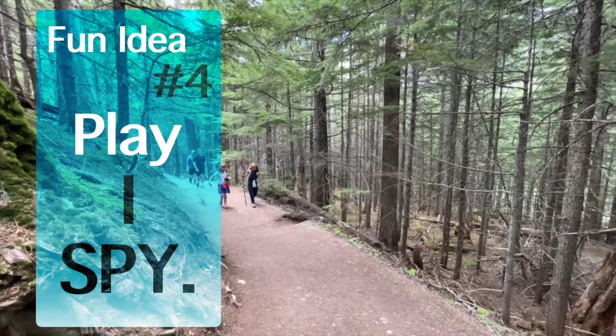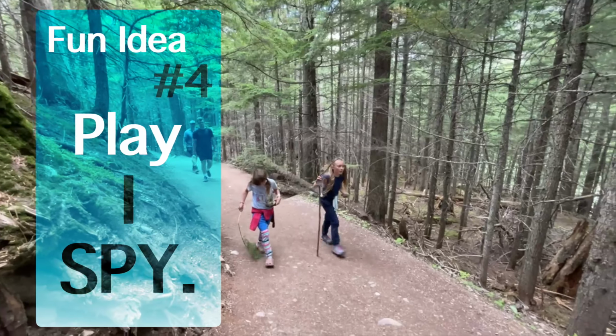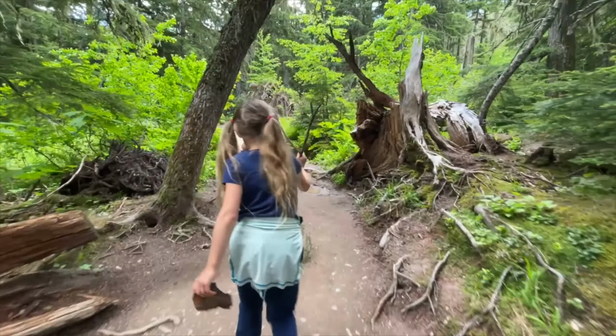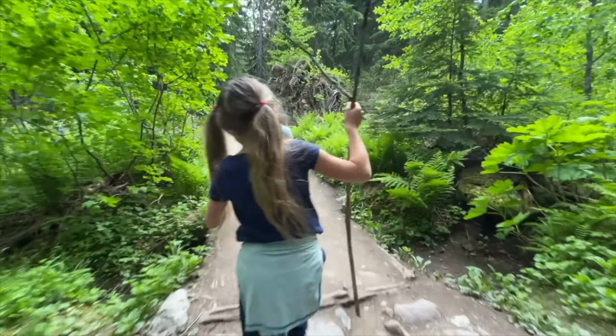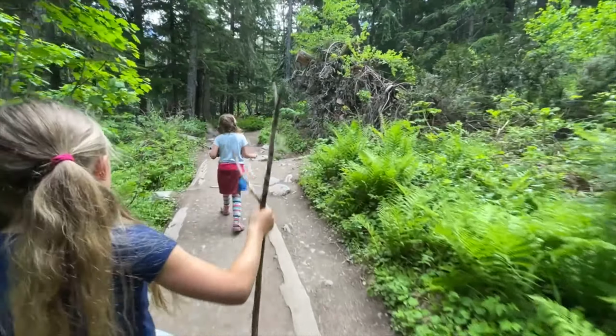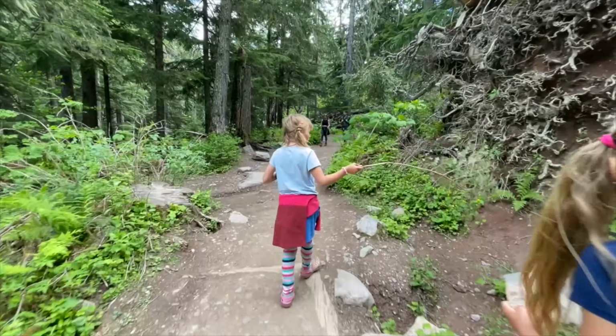Fun idea number 4 is to play I Spy. For those of you who are not familiar with this game, one person will state, "I spy something that is green," or whatever other color you see, and then everyone else has to try to guess what that specific object is that the person sees.